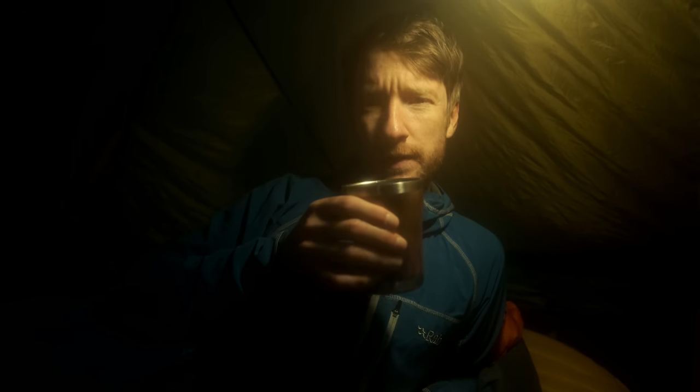All right, check it out. It's quite tight in the tent, but you can see I've got this light magnetized to the tent, which is very handy. I'm just going to get in my sleeping bag. Oh, and there we go, I got myself a nice cup of tea, still hot.